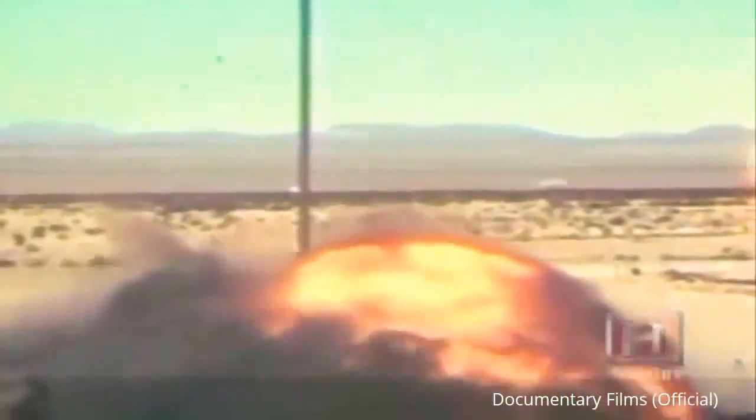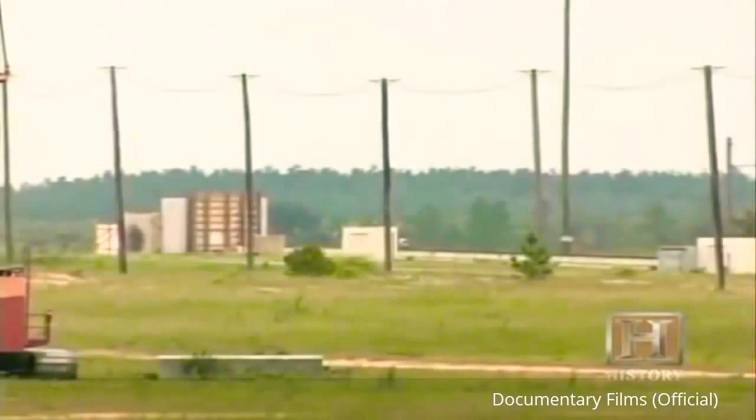But how do you test the individual components of a weapon that travels over 1,000 feet per second and is vaporized within milliseconds after impact? We use our sled track tests. 3, 2, 1.